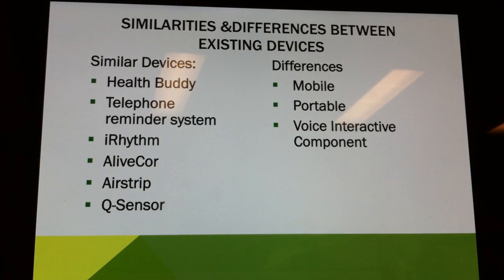Some similar devices include the Health Buddy system that connects patients in their homes to their healthcare providers, a telephone reminder system; iRhythm, which is designed to archive the heart rhythm for at least 7 days using a skin adhesive patch worn on the chest; a LiveCor, which captures a patient's real-time heart rhythm directly via smartphone; Airstrip, that captures vital sign data; a Q Sensor, a very similar product by Affectiva that helps record vitals.